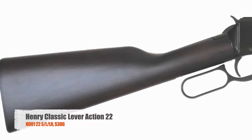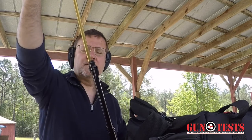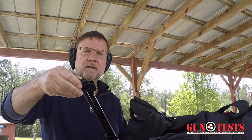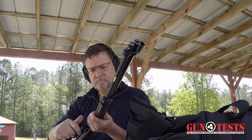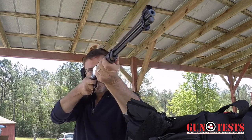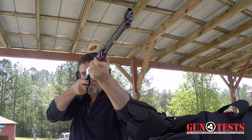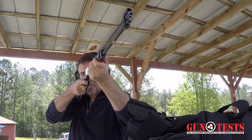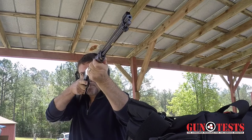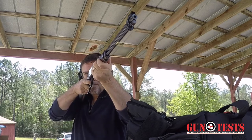$386. The Henry Classic Lever Action 22 looks like a miniaturized Winchester Model 94 with the straight grip stock, smooth satin finished wood, hooded front sight, barrel band, and adjustable rear sight. Out of the box, the Henry felt lightweight and the lever was easily manipulated. In fact, the lever is silky smooth and the easiest of the three rifles to operate.